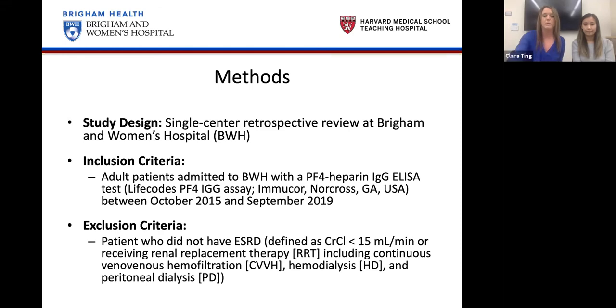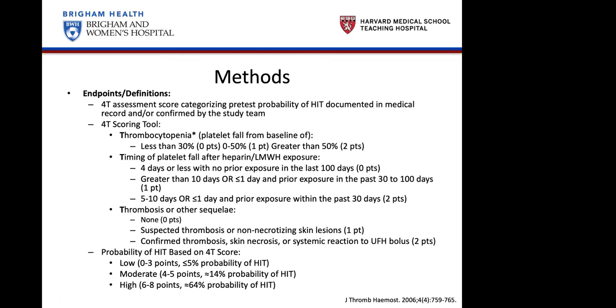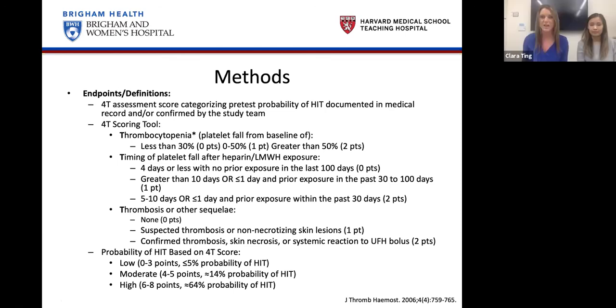For our study, we used a 4T assessment score to test pretest probability of HIT as documented in the medical record or confirmed by the study team via retrospective chart review. So I have the 4T scoring tool listed here for your reference.